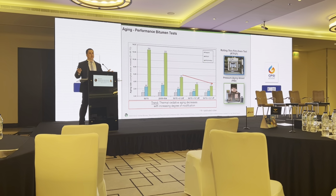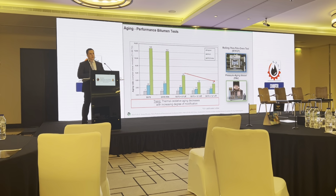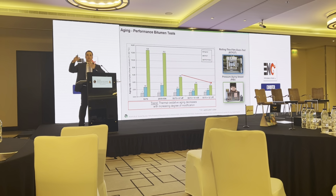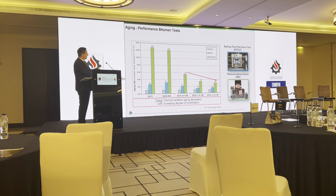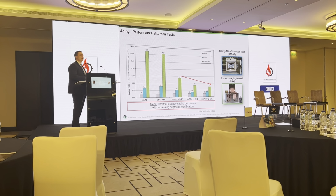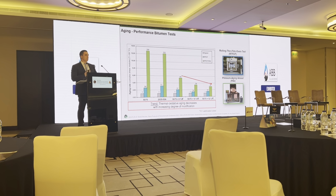Furthermore, there's a trend that the thermal oxidative aging decreases with increasing degree of modification. You can put more rubber in it, and the aging factor, you can see this, goes from 5.5 to 3.0. It's a significantly better aging rate.